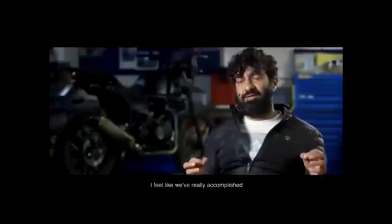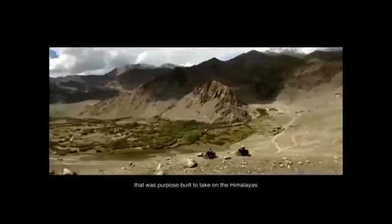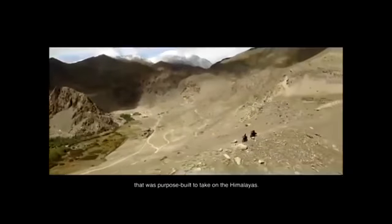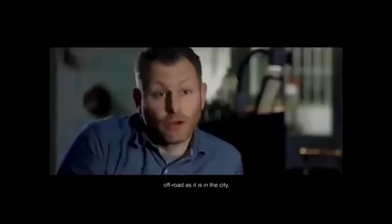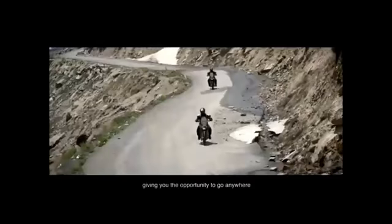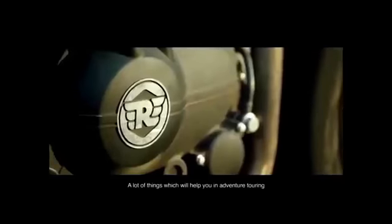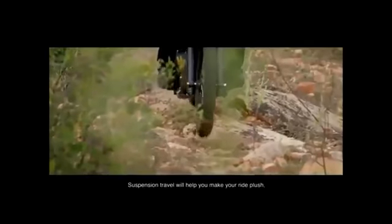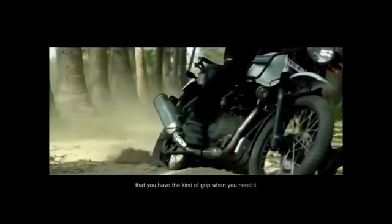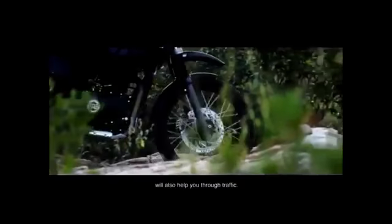I feel we've really accomplished what we had wanted to, which is to build a motorcycle that was purpose-built to take on the Himalayas. In the Himalayan, we've created a bike that is as comfortable off-road as it is in the city, giving the opportunity to go anywhere and really enjoy any environment or terrain. A lot of the things which will help you in adventure touring will actually help you in your daily commute. Suspension travel will help you make your ride plush. Road tires will ensure that you have the kind of grip when you need it, and the maneuverability which will go over rocks will also help you through traffic.